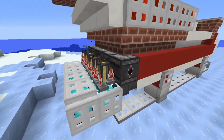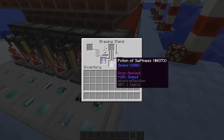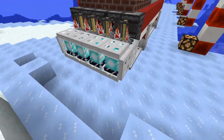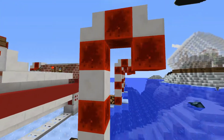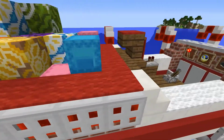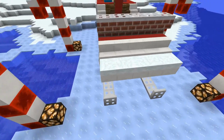It's got this super high-tech setup here. It runs off potions of swiftness that are somehow metabolized through the beacons into some propulsion to thrust the sled down the ice runway and off into the sky to deliver presents to all the girls and boys. So yeah, no need for any reindeer up front. They just slow things down.